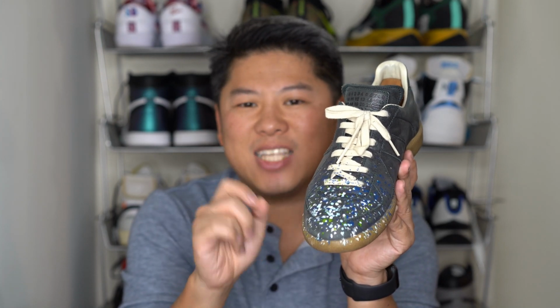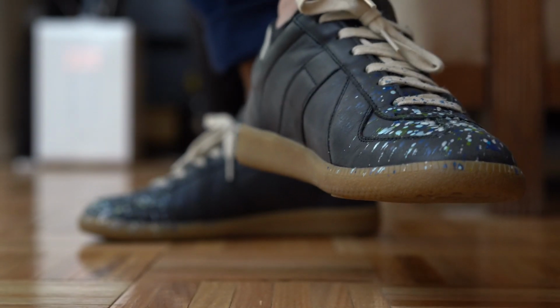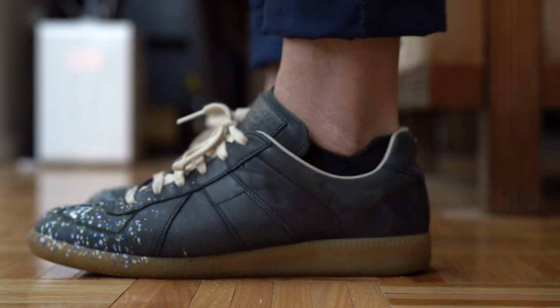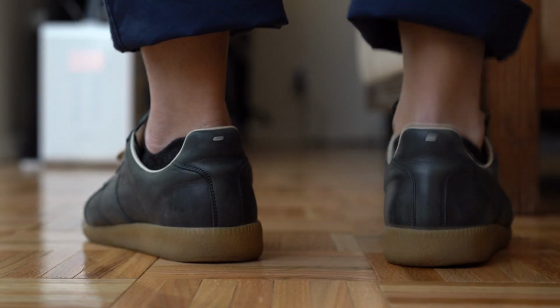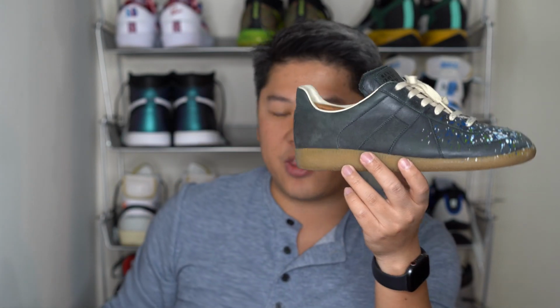But I really do like the paint splatter aesthetic. I feel like it's just enough to make it very Margiela-esque, but not crazy enough where people are like, what the hell is this guy wearing? So I think it's interesting. I get a lot of comments on this shoe, and I really think it's overall a really great shoe. But in terms of a lot of things that you guys are probably wondering, the Margielas to me, or the replicas to me, are actually one of the better luxury sneakers that you can buy.